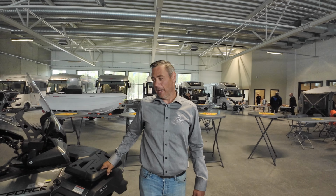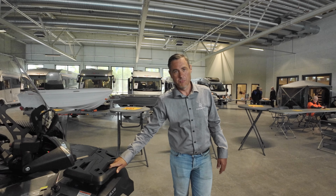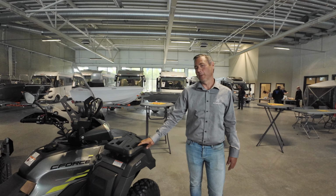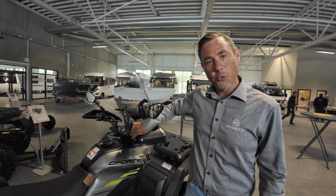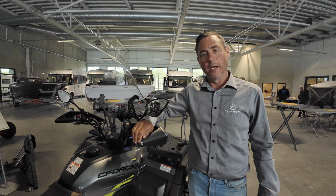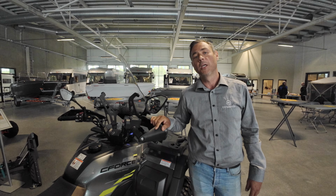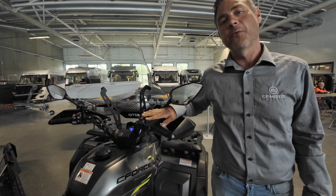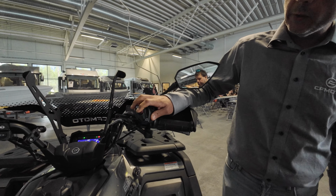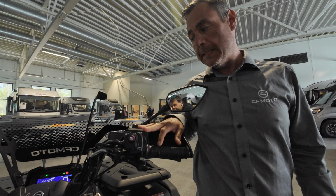Well, hey guys, here you can see the new 625 from CFMoto. In 2024, we have an all-new electronic throttle with two driving modes, the normal one and work. We have also put on a rear differential, so you can open the rear axle as needed.